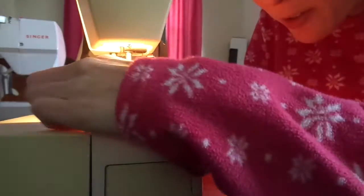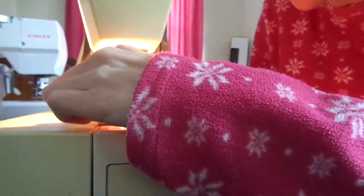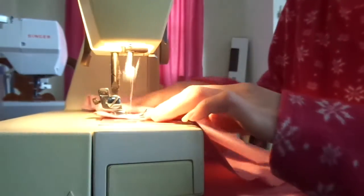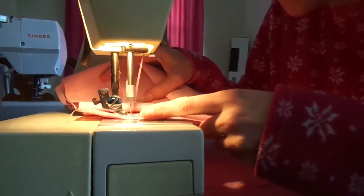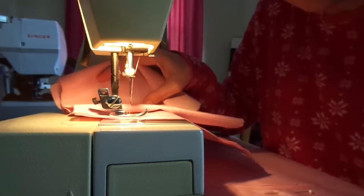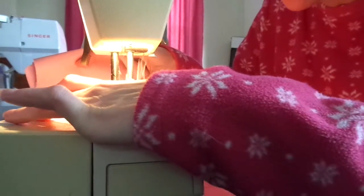And here I am starting the last layer of skirt. I had to run another pink bobbin because I like to use pink so much I run it out. Why is this stuck? Okay. This is a weird fabric, but the color worked. So I'm just going with it.